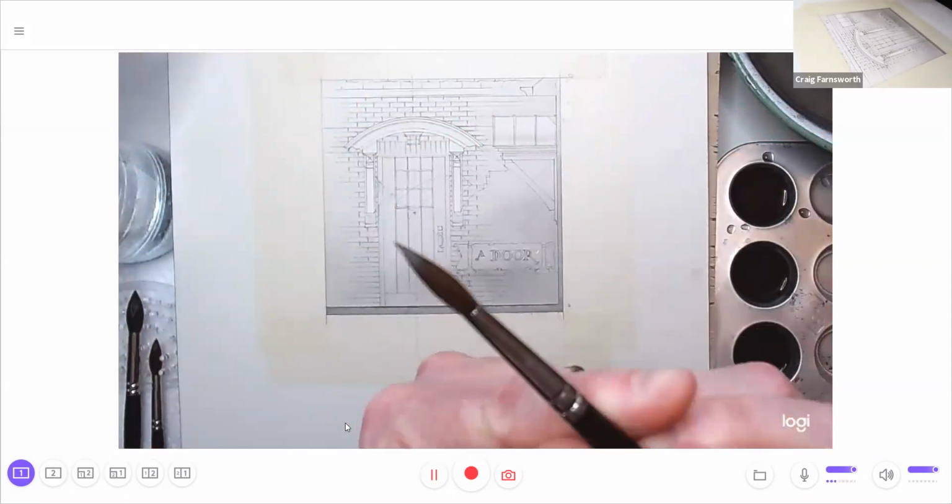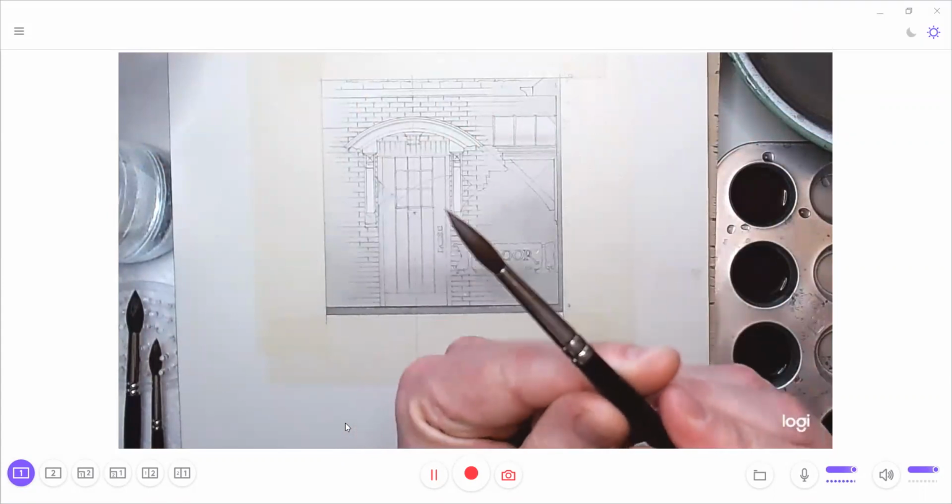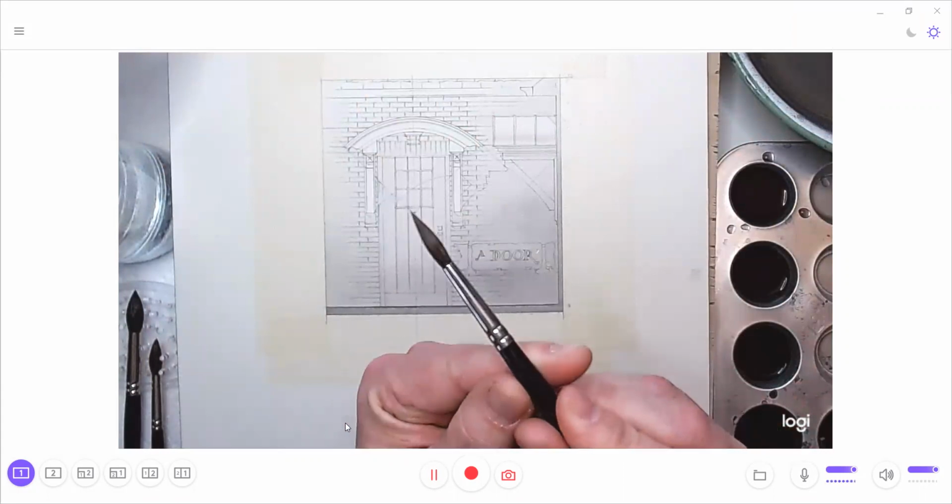Come on, focus. Anyway, you probably get the idea. Now it won't focus close. It only focuses back. Anyway, it's got a mind of its own.